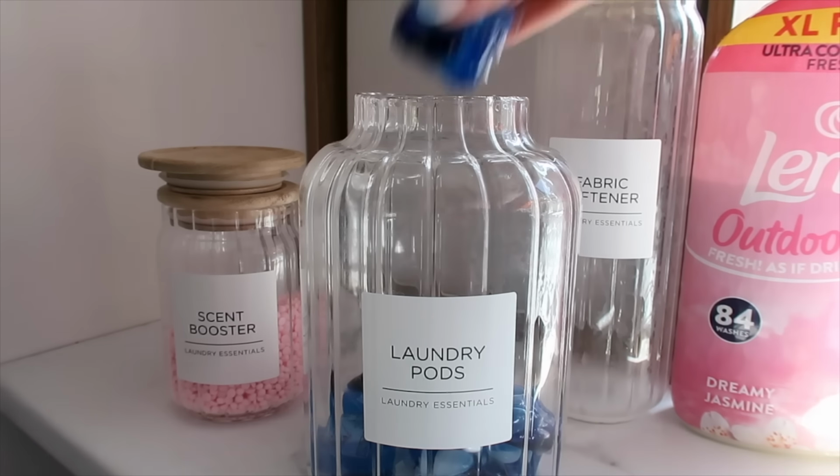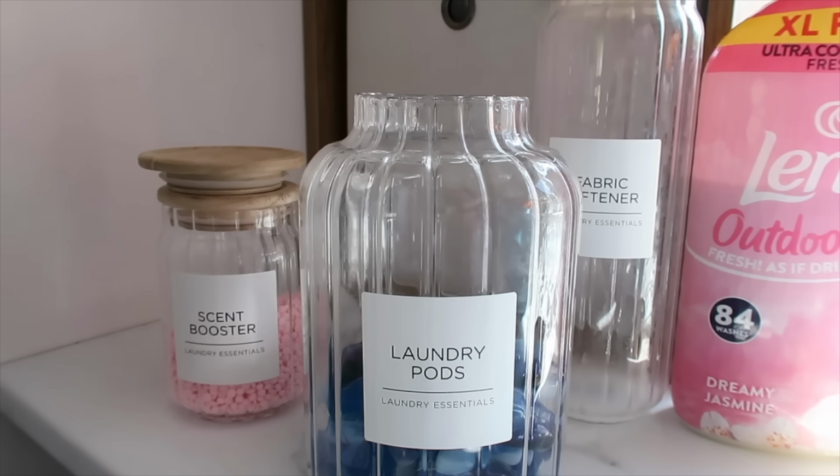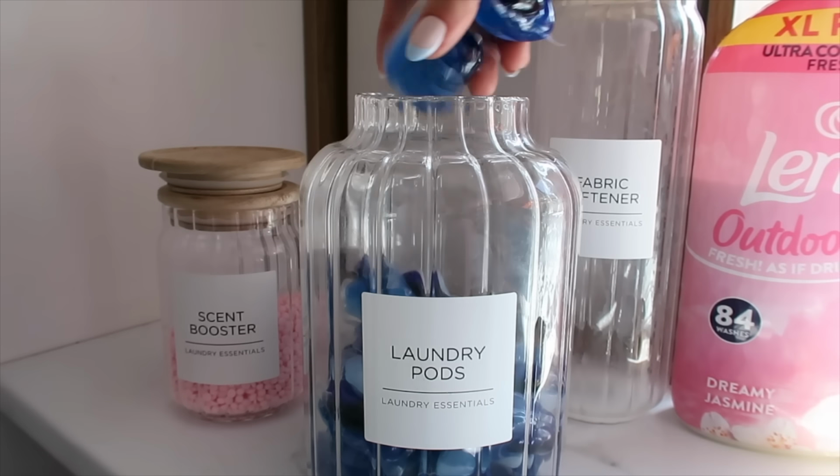And then I thought it's a good time to just refill all of my containers that I did in my last clean with me, and I still love them.